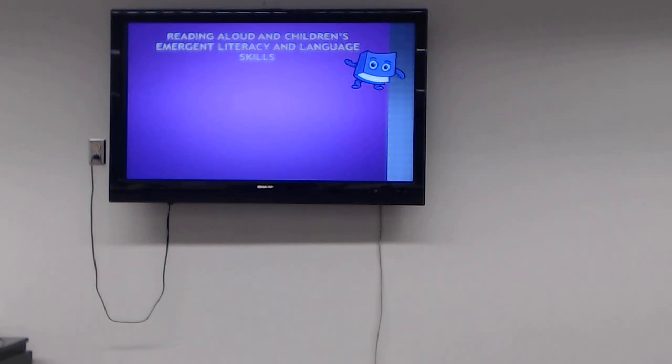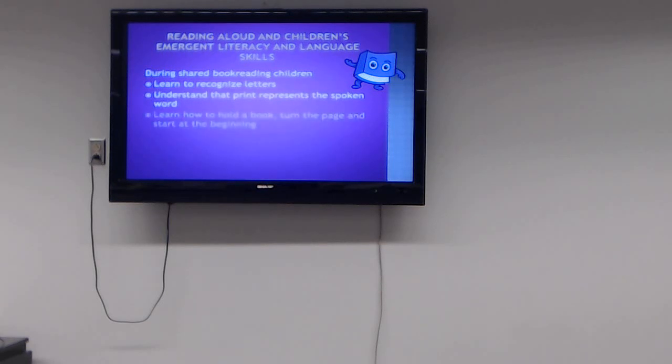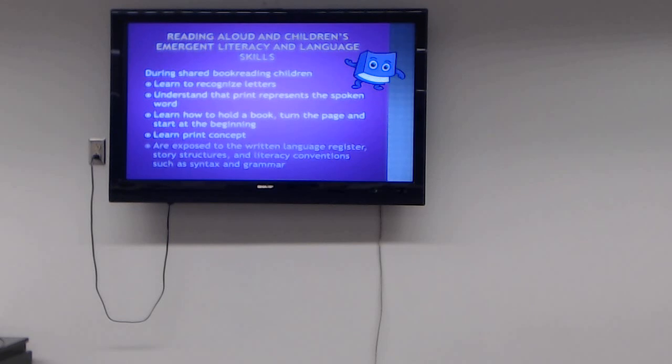Reading aloud and children's emergent literacy and language skills, how are they connected? During shared book reading, children learn to recognize letters. They understand that print represents the spoken word. They learn how to hold a book, turn the page, and start at the beginning. They learn print concepts, and they are exposed to the written language register, story structures, and literacy conventions such as syntax and grammar.